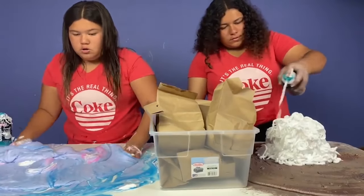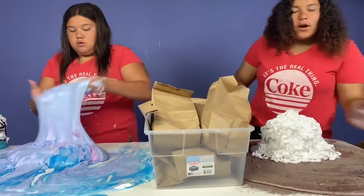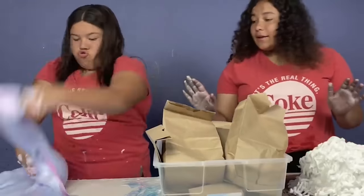That's so cool. Okay, and it's done. Hopefully I get some glitter or pigment so I can put it on top of the shaving cream.